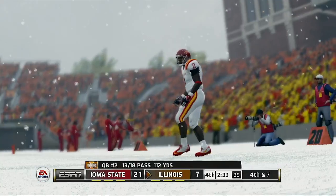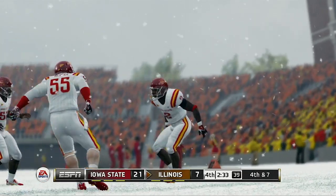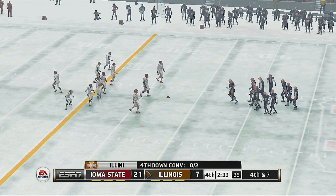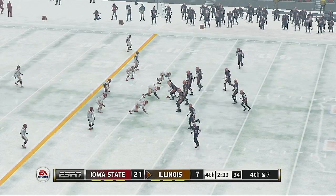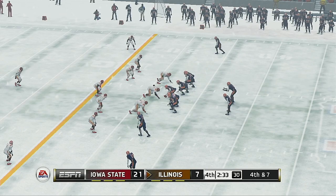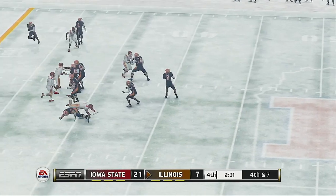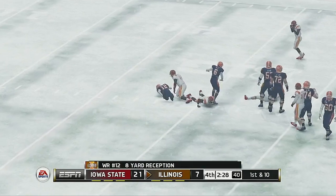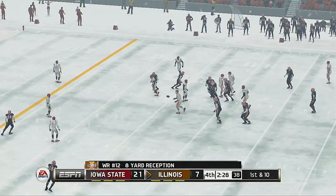Green 90. And he just gets rid of it. Good job here by the defense. If you let this quarterback set and throw, he'll kill you all game. But they got excellent pressure on that play. It's fourth down, and the offense is getting set to go for it. Set. Green 19. And they make the stop at the 25-yard line.